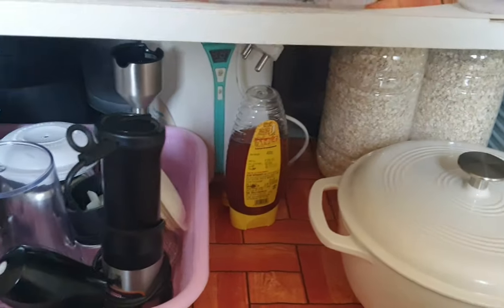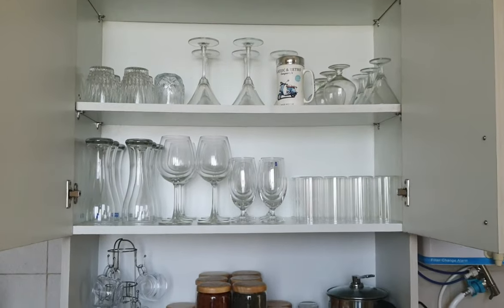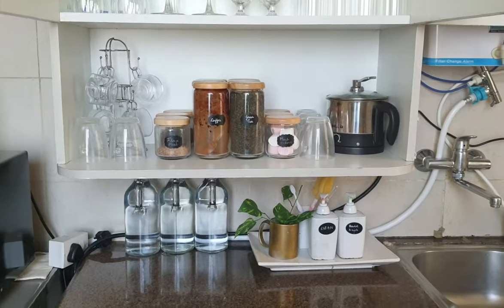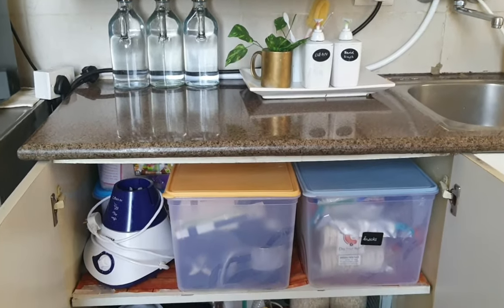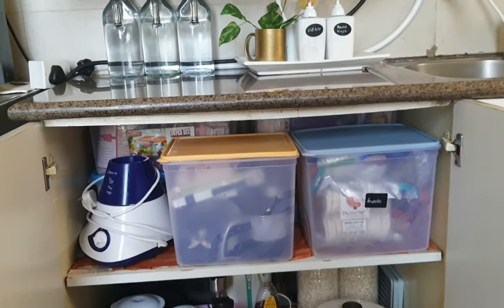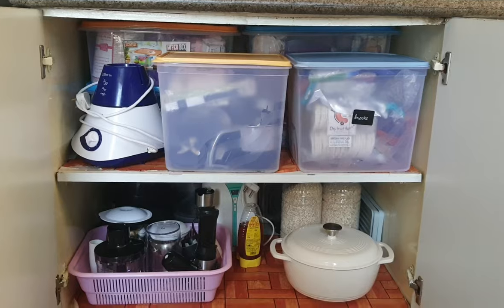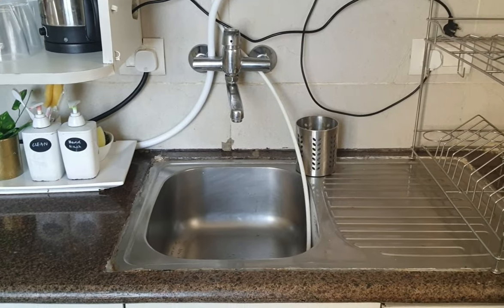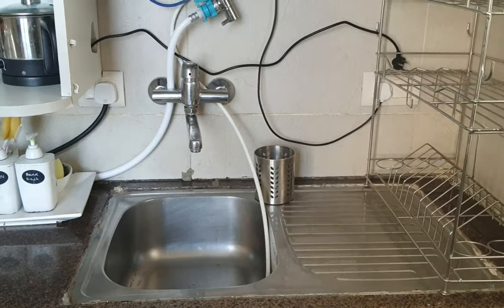Now this is a recent purchase from Amazon, and oh my god, this is so good and such good quality. It's a must buy. So this is all about the cabinet, and apart from this, I'll give you a separate tour of the entire pantry and how I've stored it. The label always works. Labeling all the containers always works.